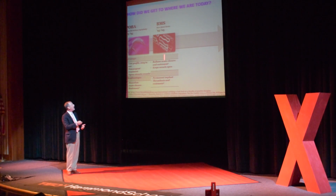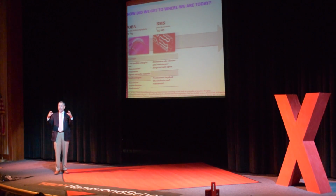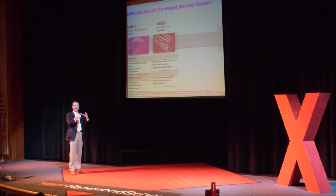So we came along in the 90s with stents. Stents are metal frames that help scaffold the artery open. When you put the balloon inside the stent and inflate the balloon, the stent gets expanded inside the artery, and then the artery can't collapse again, right?